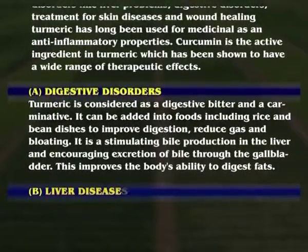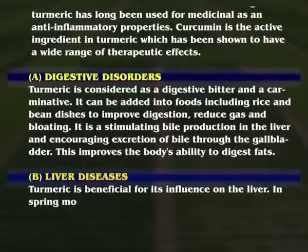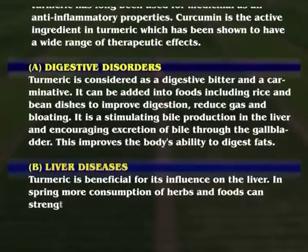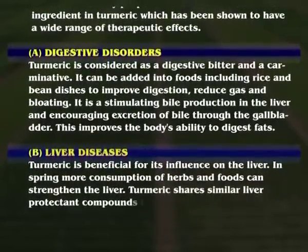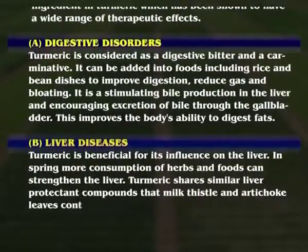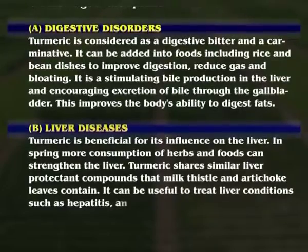Next is liver diseases. Turmeric is beneficial for its influence on the liver. In spring, more consumption of herbs and foods can strengthen the liver. Turmeric shares similar liver protectant compounds with those that milk thistle and artichoke leaves contain. It can be useful to treat liver conditions such as hepatitis and jaundice.